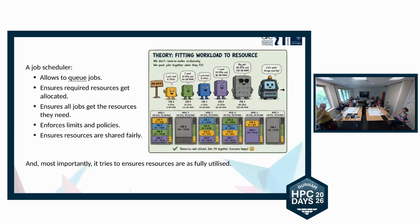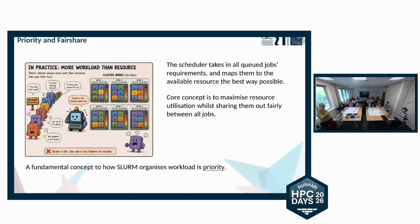Generally, classically in HPC, the driver for the resources to be as utilized as possible is important. In practice, one of these things normally doesn't quite fit, and normally it is the workload. So you generally end up with something that is trying to make the best of going through a queue of workload that is way longer than the resources it has.